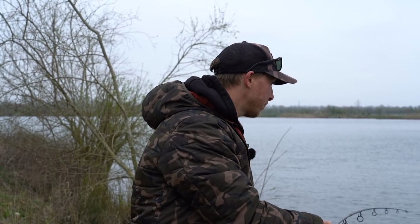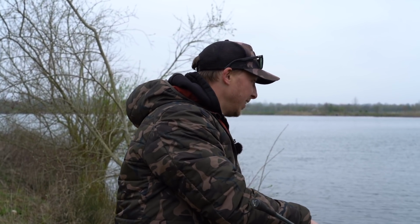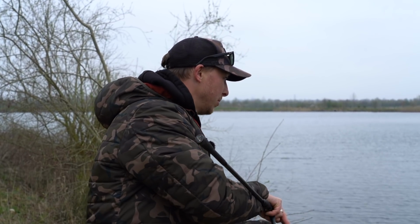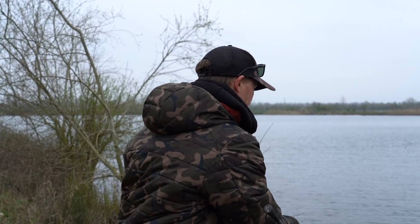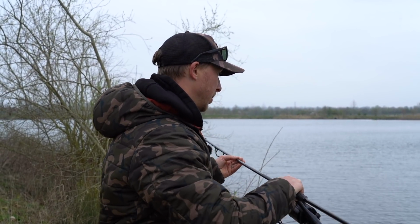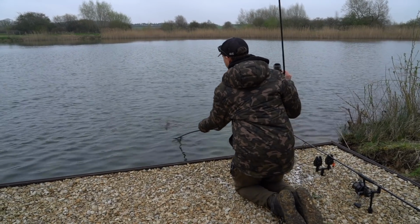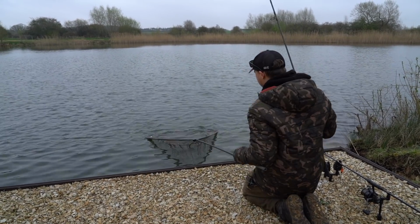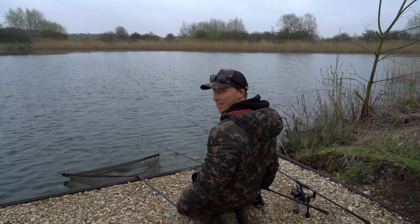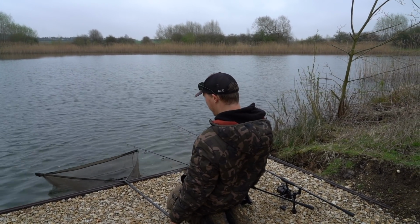And yeah, a few liners, and it didn't take too long at all. And we're into another Lake 7 carp. Here he comes, and he's in. Yeah, worth the move for sure.